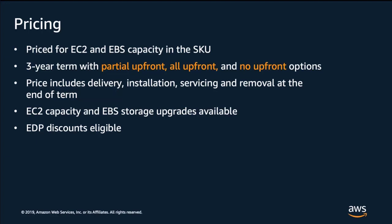At any time, you can upgrade both the EC2 capacity by adding more EC2 instance types, or you could also add more EBS capacity either onto an existing Outpost rack or land additional Outpost rack to increase your Outpost capacity. Outpost will be eligible for enterprise discount program, so customers who have EDPs will be eligible for their EDP tier discounts.